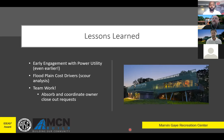This was no exception. Ultimately, the power on both sides of the site ended up being the linchpin for the schedule. So, you know, the earlier the better. The floodplain, that was definitely a lesson learned there, just in terms of understanding and incorporating the cost for the scour analysis itself, and then of course the expanded foundation systems. That was a good lesson learned there.